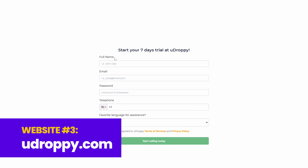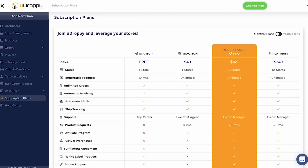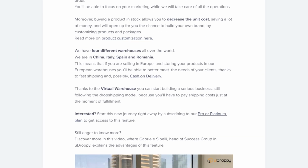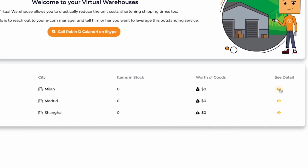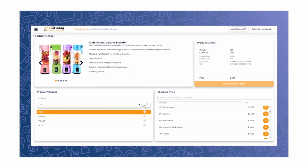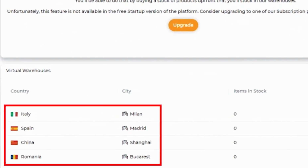So with Udroppy, you actually have to sign up with a phone number, and because I'm in the USA and I haven't bought a USA SIM card yet, I haven't actually been able to test this properly. From what I've read about it, the reviews seem to tell me that it's a really great paid tool, with the added option of a virtual warehouse, which is completely game-changing. Udroppy have 4 different warehouses all over the world, in Italy, Spain, China, and Romania. So I probably recommend Facebook advertising to Europe, and that means you're going to get faster delivery times. I'm sure that in future they'll probably add a USA warehouse, because the USA is such a big market, but right now it seems to be just those 4 countries.